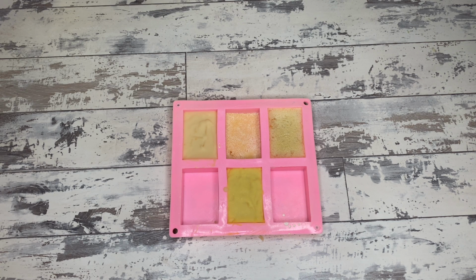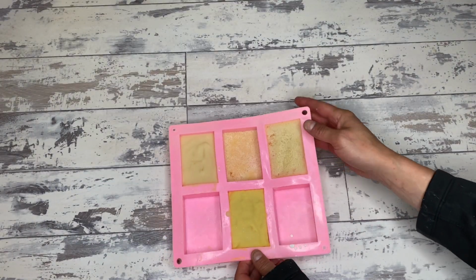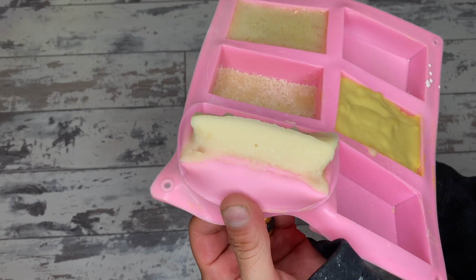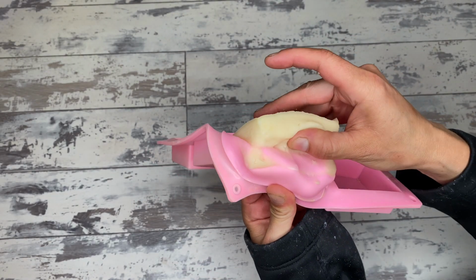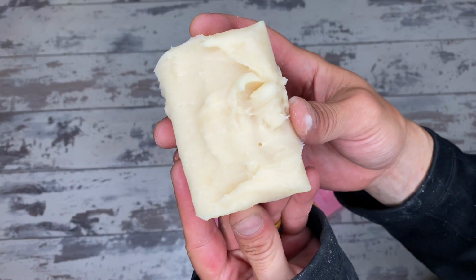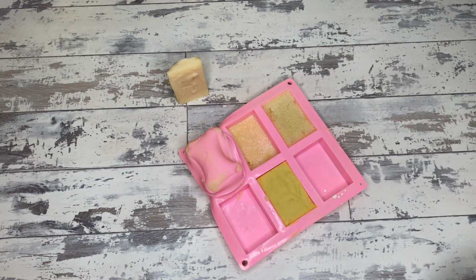So for these, I actually let them set up for about 5 days before I even looked at them again. I did not put them in the oven for CPOP or gel or anything. I just left them out on the counter. And that one I thought was going to be pretty decent. And look at that. 4 days later, it is not saponified. It is wet and soft and wrong. And honestly, it looks like a lye heavy bar.